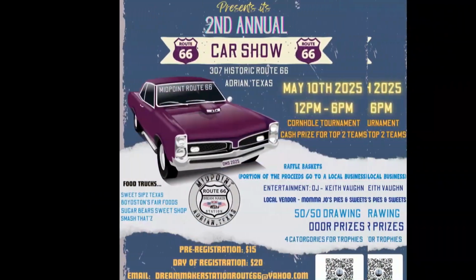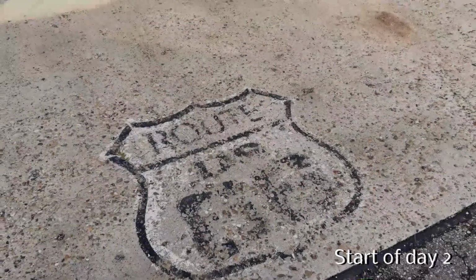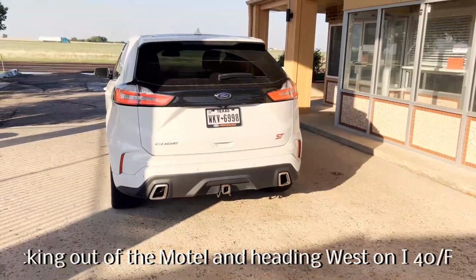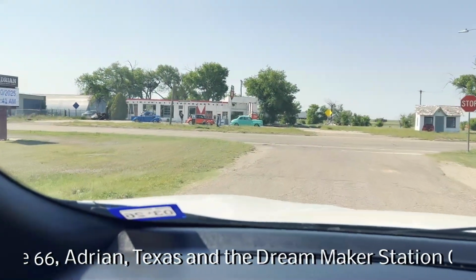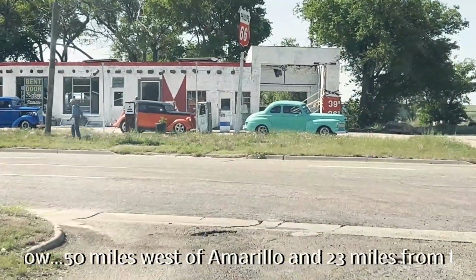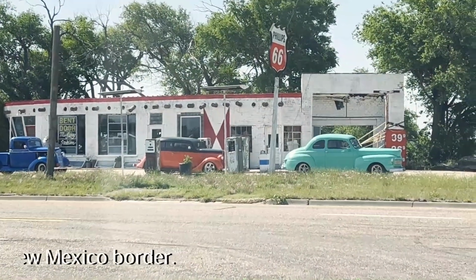Welcome to the Dream Maker Station's second annual car show. The day started early, checking out of our motel in Vega, and then right down the road to Adrian, with the car show participants already cruising in.